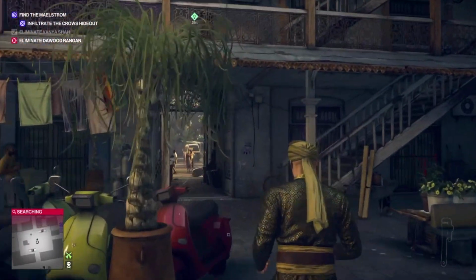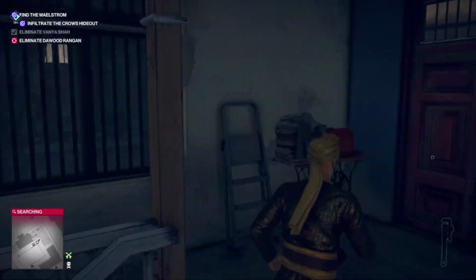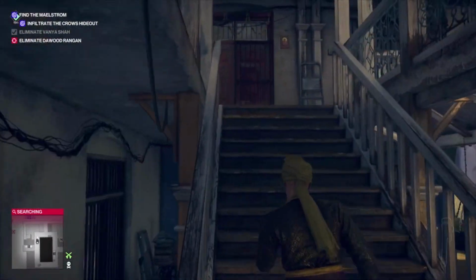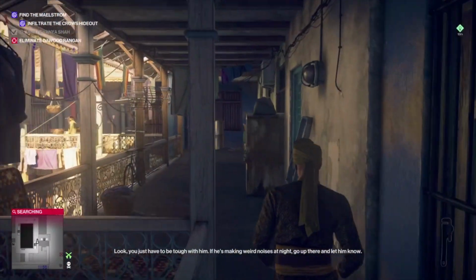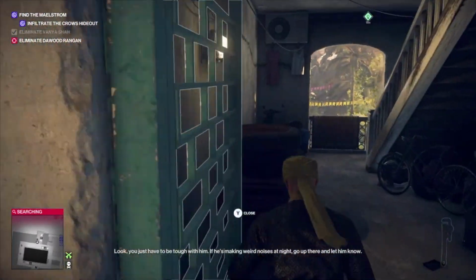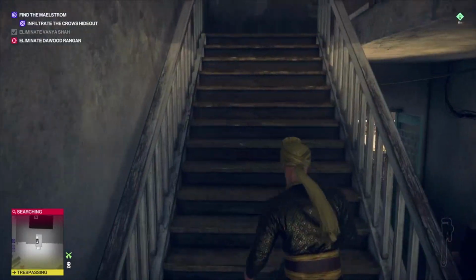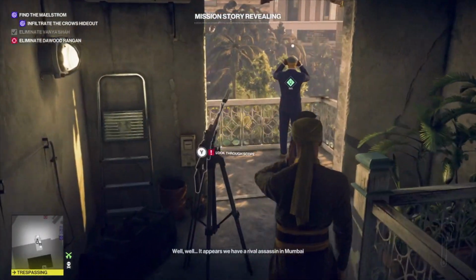This map is so very big, and it's just a labyrinth of winding corridors. I get confused and I get lost quite a lot. So we just continue to carry on going up through this blue door and carry on going up another set of stairs. The Kashmirian is up here. We just need to take him out.